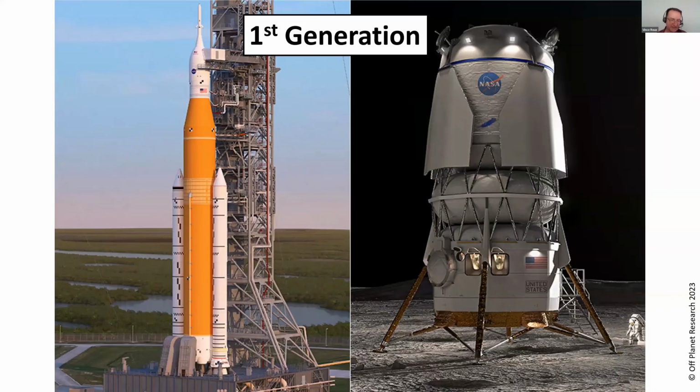First generation technologies generally are going to need to be transportable by existing rockets or rockets that will exist in the near future, as well as lunar landers in the same categories. So they all have to fit on there, and they all have to be able to function with the power supplies and space requirements, that sort of thing, for these types of missions.